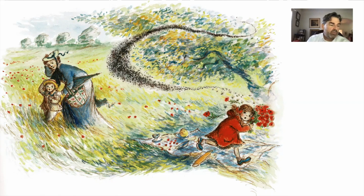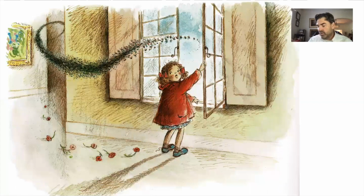The bees followed Katie, who ran on and on until she reached the window. She flung it open and threw the poppies out. The bees flew after them. Katie still didn't have any flowers for Grandmother.